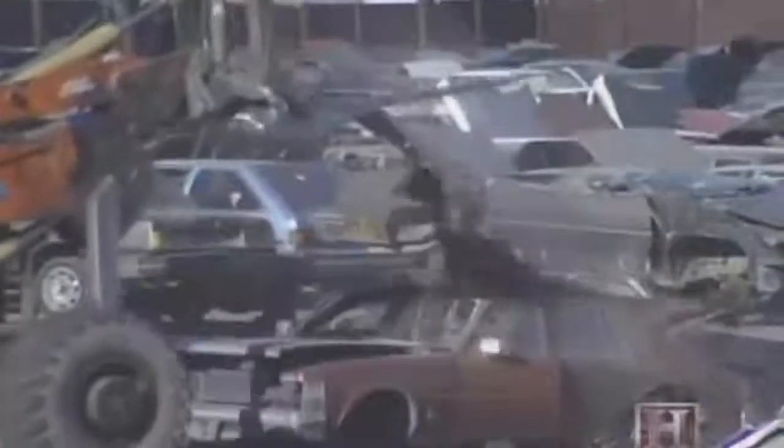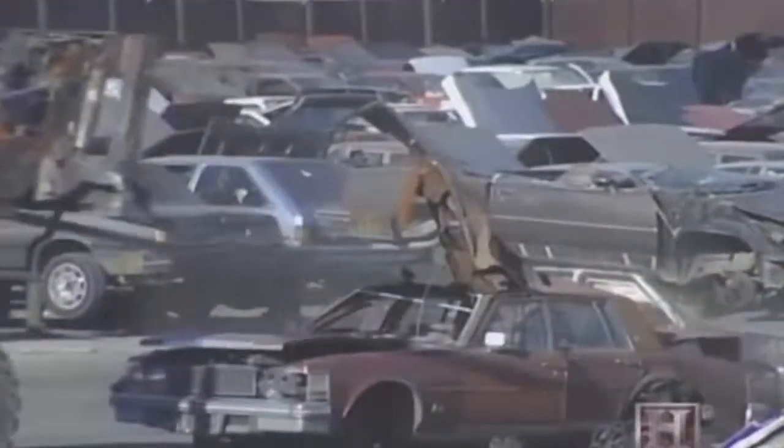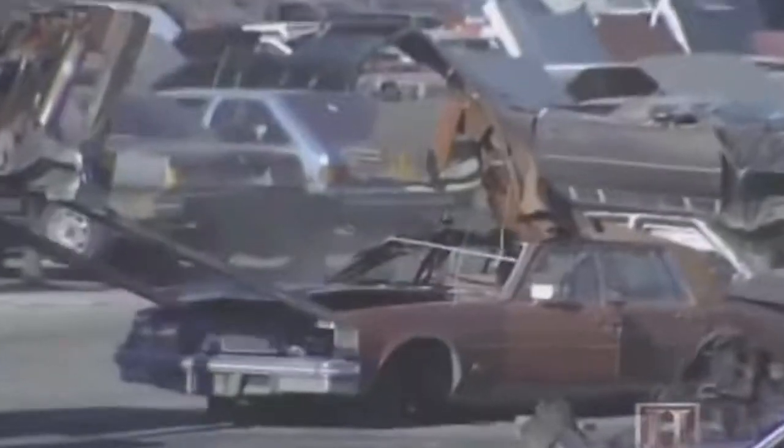Some of the car parts are made from aluminum, which is more expensive and will fetch a higher price than the steel frame and body. The salvage yard dismantles or wrecks the car to separate the different types of metal. The first thing to go is the engine.